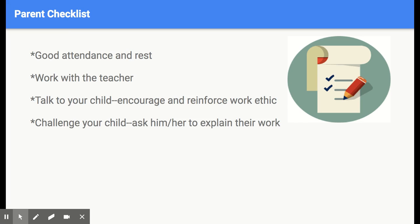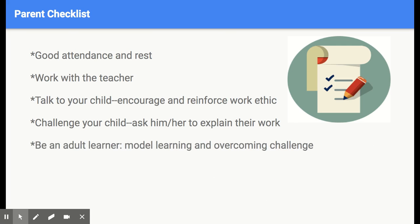That's a way that we know how well someone understands something, if they have grasped it sufficiently to explain it to someone else. It's also helpful for parents to model being an adult learner, showing students that learning is fun and worthwhile and beneficial, and also having them see you overcoming challenge helps them be more determined and more able to face challenges themselves. And finally, parents help so much when they communicate positively about school and learning. All the things on this checklist can help your student do the very best job and truly reflect what they know and are able to do.